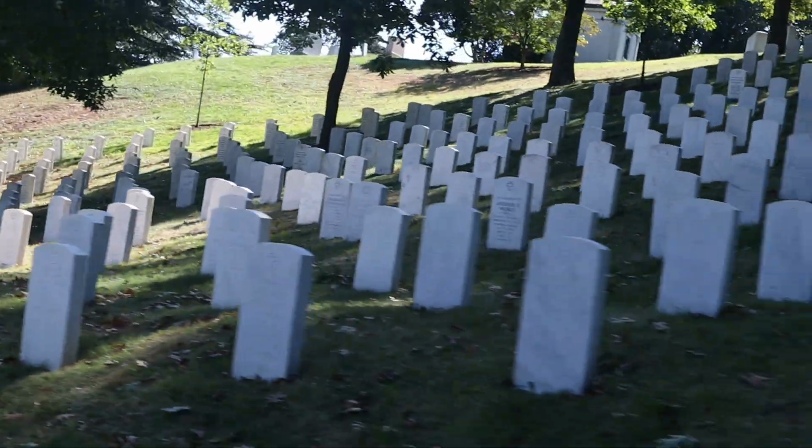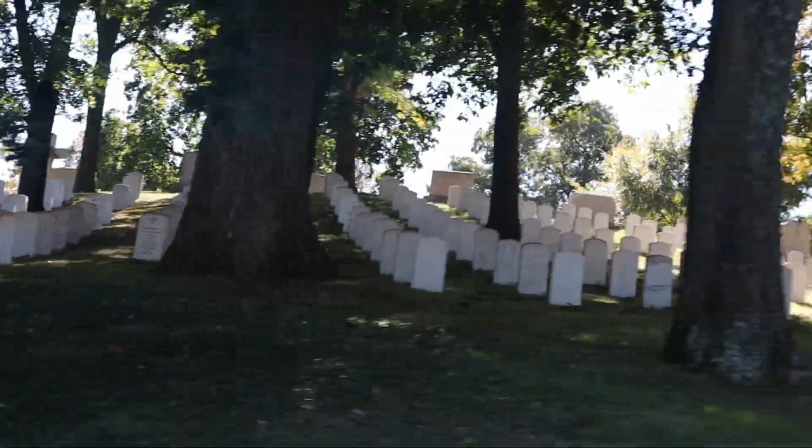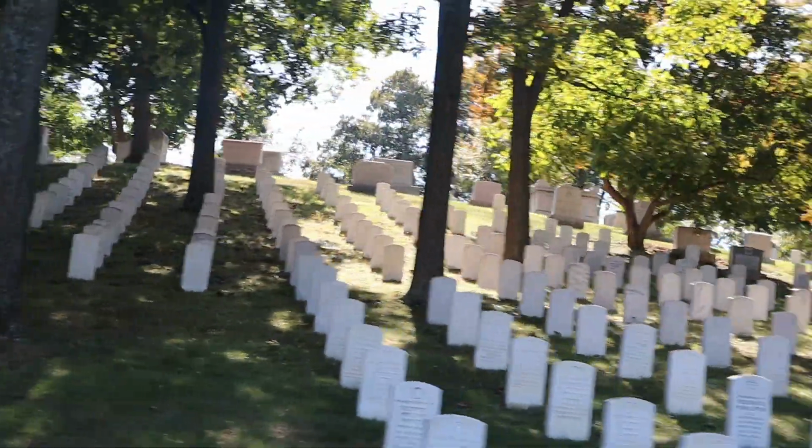Closer together, and notice how they say "in memory of." These are some of our memorial sections here in the cemetery. No actual burials take place in these sections. These are people that qualified to be laid to rest here at Arlington, but either their remains were never recovered or their remains were scattered elsewhere.